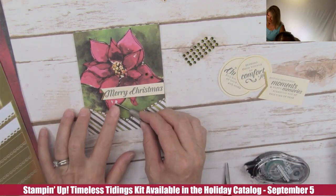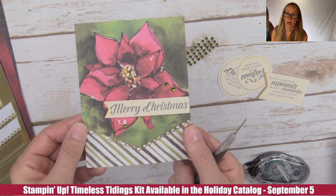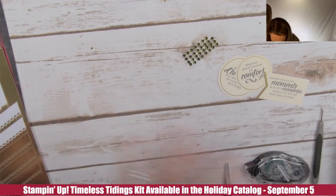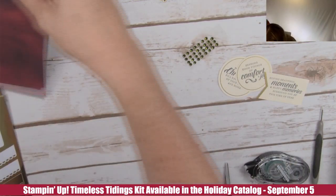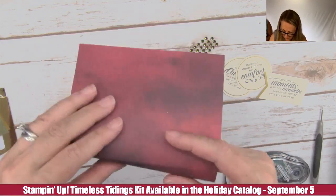So there's my paper piercing and all of these tips that we're throwing in here too to help you out. Card 1 done. Oh my gosh, that is awesome! Card 1 done. I can't even believe how quick that went together. Okay, next one. Hold on, I'm looking for my sample. All right, card 2. So card 2, I'm taking the red base that has no line on it.